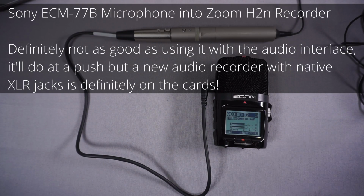So you're now listening to the Sony ECM-77B recording into the Zoom H2n recorder. The quick brown fox jumps over the lazy dog. She sells seashells by the seashore.